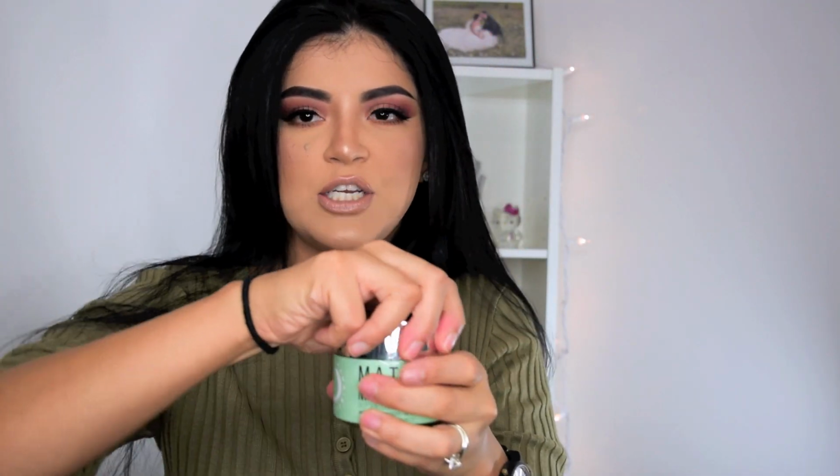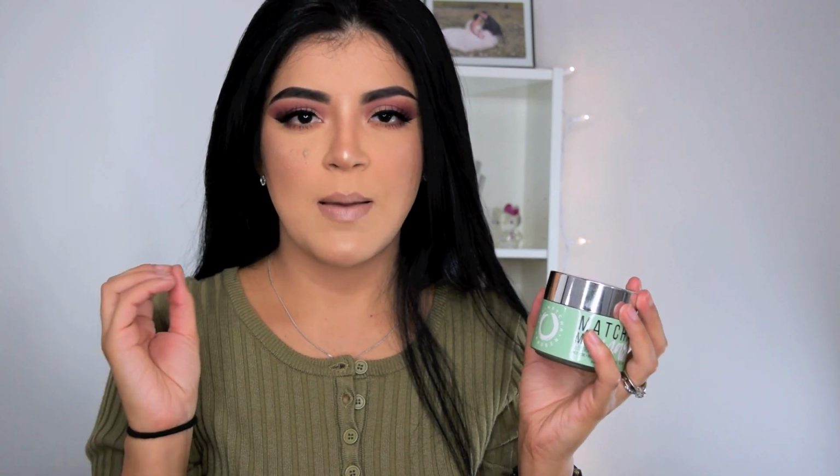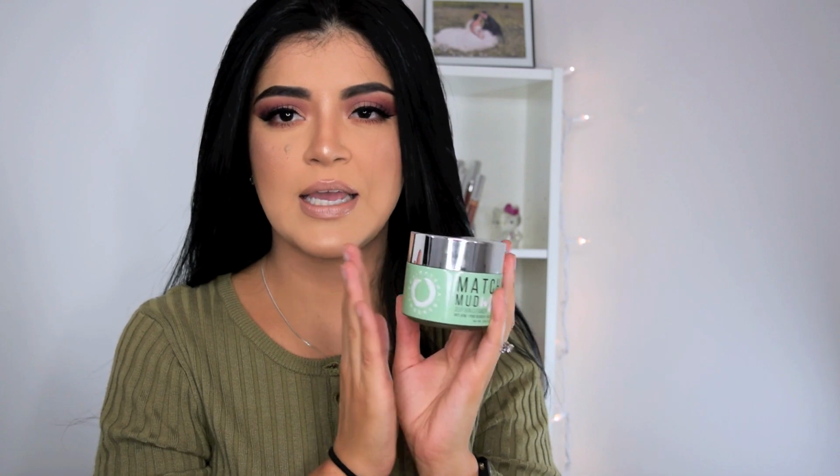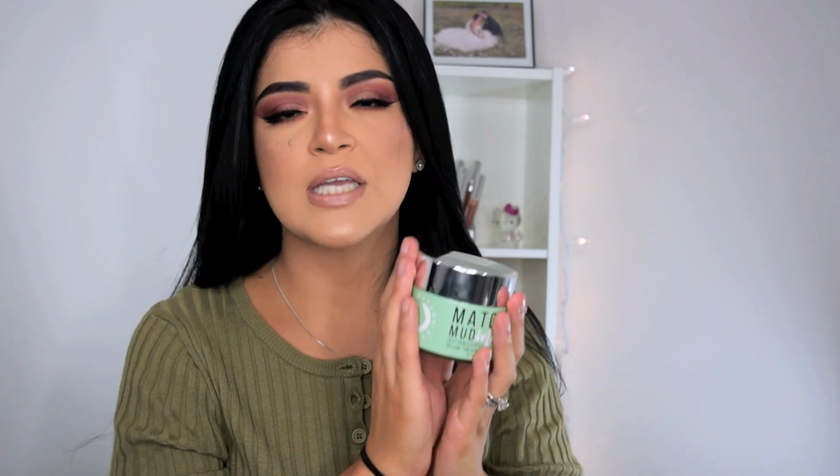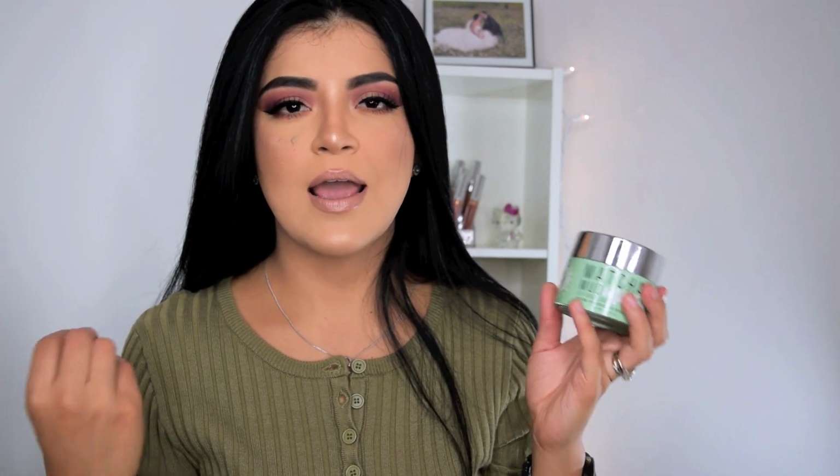So I use this about twice a week. I love this stuff. It's really good. I apply it with a brush and it's super green. See? I noticed that when I do use this, my pores look smaller and my skin just feels very soft, like a baby's butt. And I really like this. It's a little bit pricey, but definitely worth it. I've had it for quite some time. I've been using it, like I said, twice a week, and I have noticed a difference on my skin, especially the next day when I'm going to apply my makeup. My face just feels really soft and hydrated.